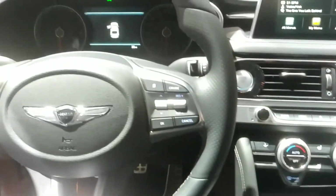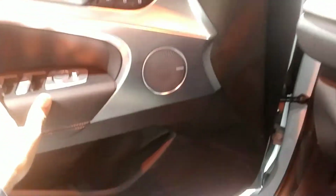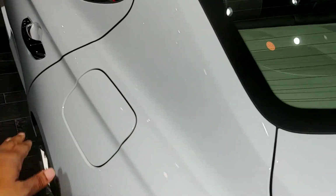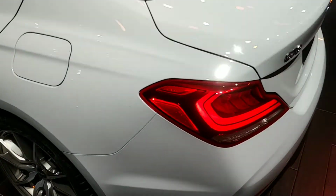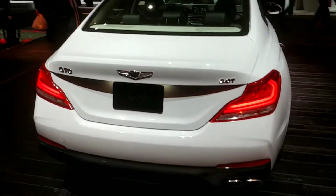Oh, this is the manual. Oh, it's very compact. Front seat has a lot of space, but the back seat is pretty tight. I wouldn't want to sit back there myself, but this is beautiful. Soft touch all around. Great job. Motor Trend Car of the Year. I love the lines, this line that travels down the car. Great job.